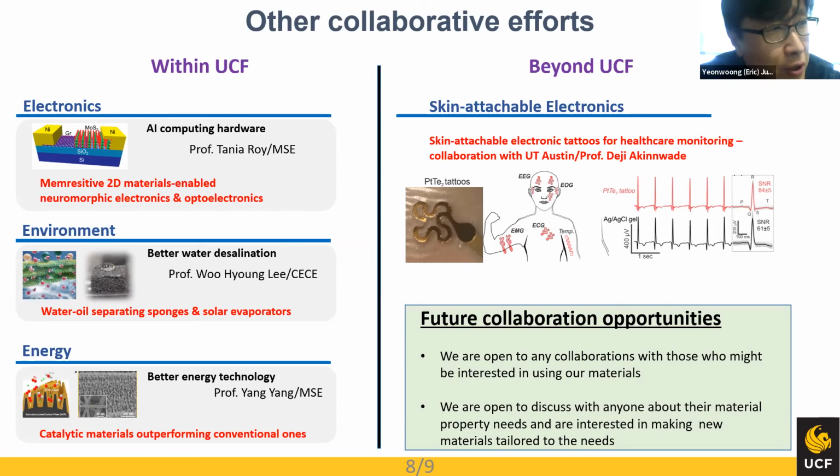When it comes to future collaboration opportunities, we are open to anyone with any kind of collaboration, as long as they are interested in using our two-dimensional materials. In that regard, we are also open to discussing anyone's material property needs. Given that we are material scientists, my lab specializes in making new materials, so we are happy to make new materials tailored to their property needs.